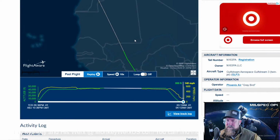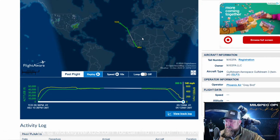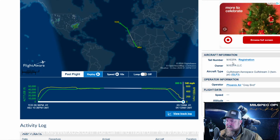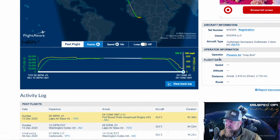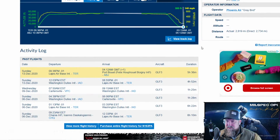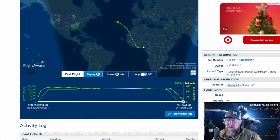I want to see. Okay, so it's somewhere in southern Africa, which is interesting. So it looks like this thing has been doing a little bit of African hang time. And it looks like it's currently in Africa. It landed again about 13 hours ago. So we'll see where it goes from here.